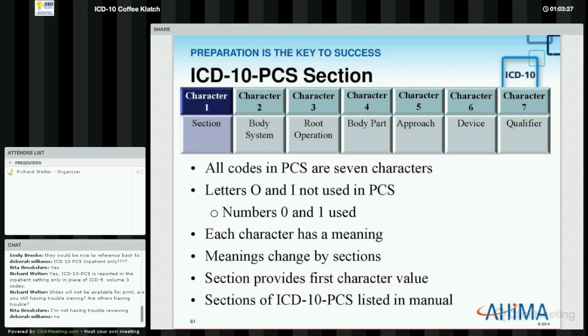All right, so all codes in PCS have 7 characters. Each character has a unique value, and the letters O and I are not used in PCS. That's kind of nice because we don't get confused with ones and zeros, which are used. Meanings change by sections, and the first character is the section character. This is basically the broad procedure category where your code is going to be selected. So that's the first thing that's built when you're coming up with a PCS code.